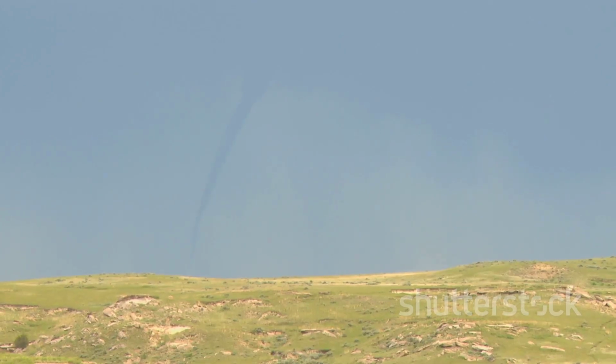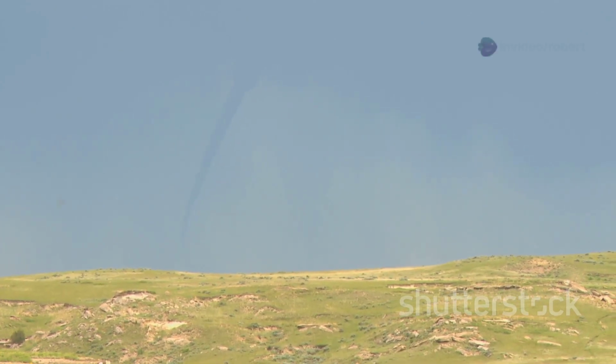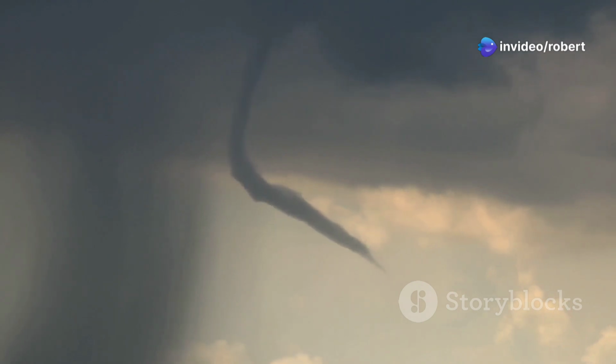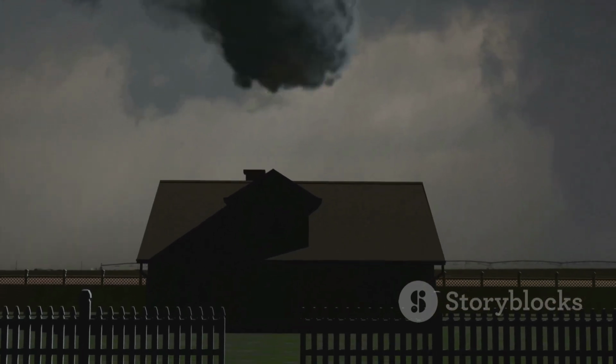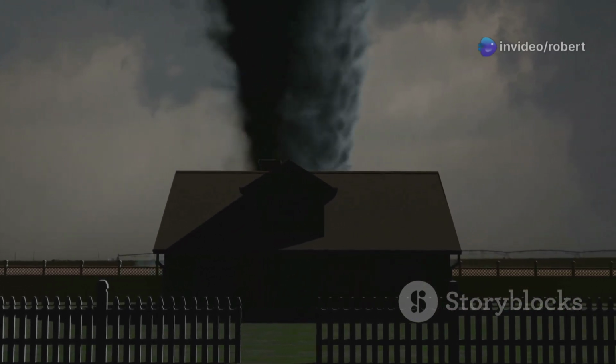A tornado is a rapidly rotating column of air that touches both the Earth and a cloud above, usually a cumulonimbus or thunderhead cloud. Think of it like a giant spinning top, but instead of being a toy, it's made of incredibly fast-moving wind. These winds can be so strong that they can pick up cars, tear roofs off houses, and even uproot large trees.